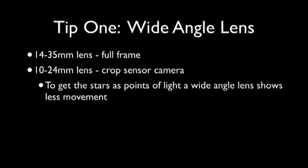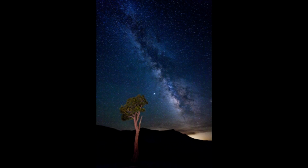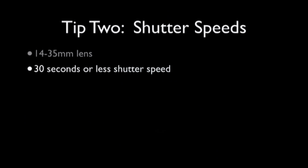So why a wide angle lens? Because as the earth turns, we see the stars moving. So if we have a wide angle lens, the stars are moving very slowly through the frame. If we have a telephoto lens with a narrow angle of view, they move very fast through the frame for the same amount of time. So the wider the angle of the lens, the more exposure you can get for your image, which is needed because it is so dark.